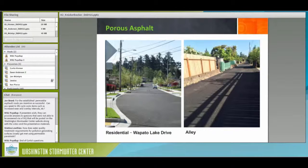Here, on the left, is a public residential roadway, and one of our first. We were fortunate to receive a grant from the Department of Ecology to replace this failed roadway, and this application was about half the cost of traditional improvements for this watershed. On the right you see an alley.